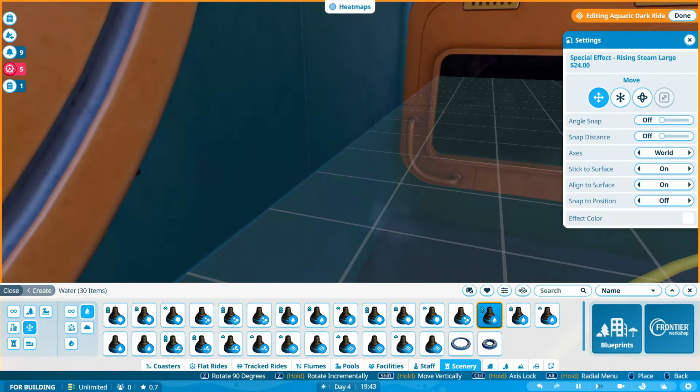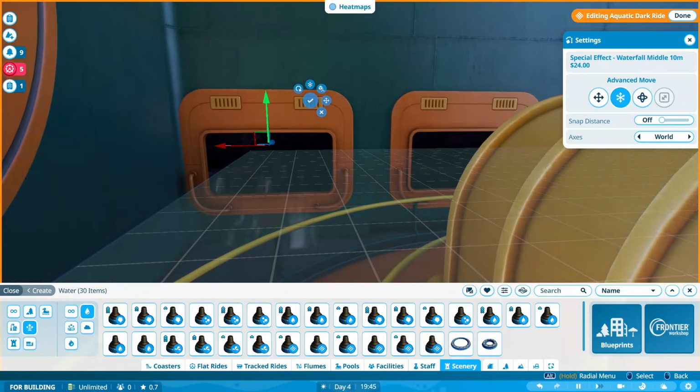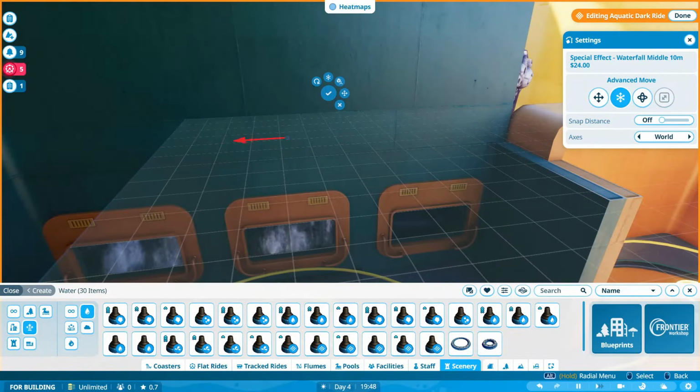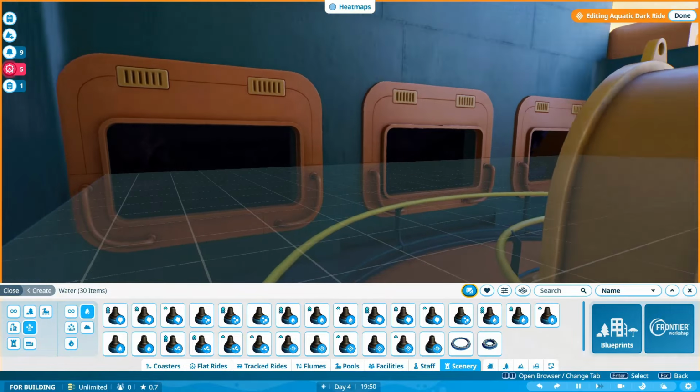which I love. I was gonna put water to make it look like we're descending or whatever, and then I was like, that's stupid because you can literally see outside, so you would not be descending into anything because you can see the sun. But it was a cool idea, I thought.